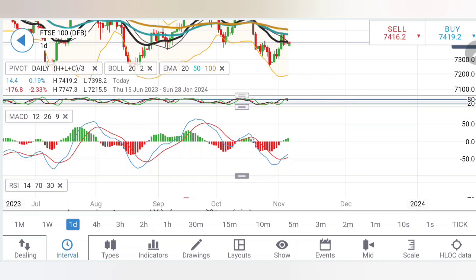On the downside, I will recommend you to sell at 7395, below which 7380 is the maximum support zone, and then 7360 levels. If it stays below 7360, just stay short here. Probable bullishness in FTSE 100 can be seen, but you have to stick to the levels. You have to trade with caution.